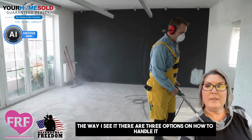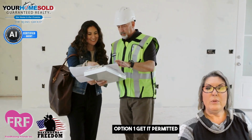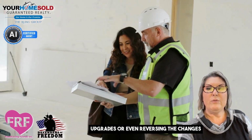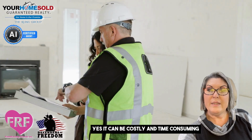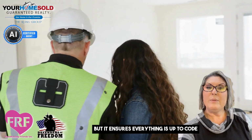The way I see it, there are 3 options on how to handle it. Option 1, get it permitted. This might involve inspections, upgrades, or even reversing the changes. Yes, it can be costly and time-consuming, but it ensures everything is up to code.